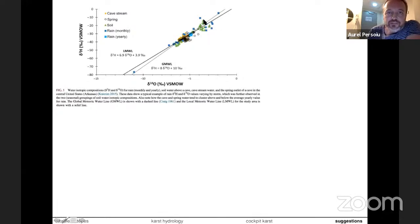What is interesting is that the water in the soil is mirroring that in the precipitation, with spread out values in summer and more concentrated in winter. The average value of precipitation is here, the blue square. You can see that the spring values, they did not calculate a value for the spring, but they seem to be shifted towards lower values than precipitation.